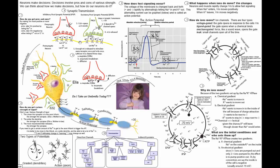So this is why when we make decisions, we weigh a lot of pros and cons. The umbrella neuron is weighing a lot of IPSPs and EPSPs to determine, do you have enough sodium coming in to stimulate the voltage-dependent sodium channels in the axon hillock? If you do, then it's a yes decision, and if you don't, then it's a no.